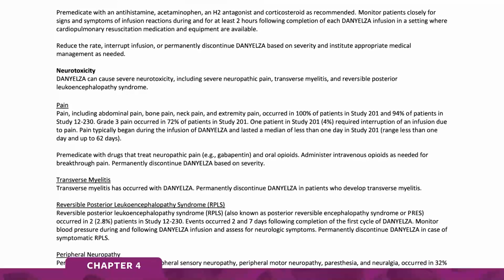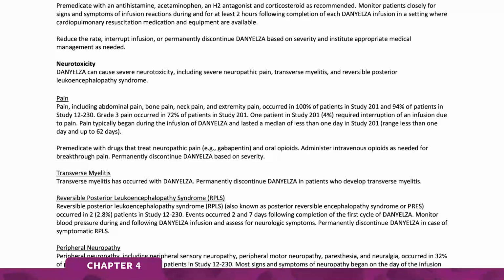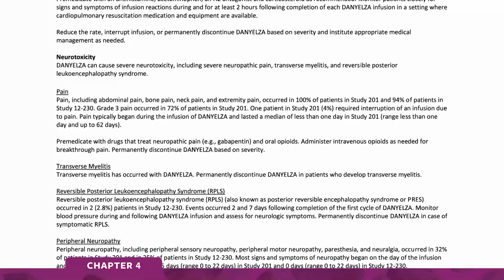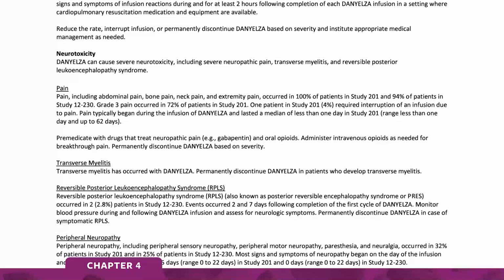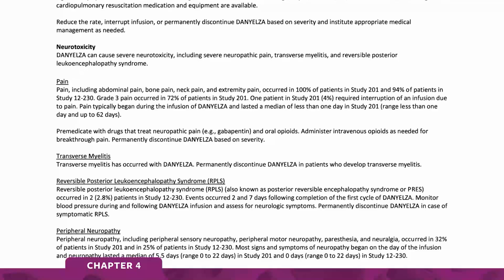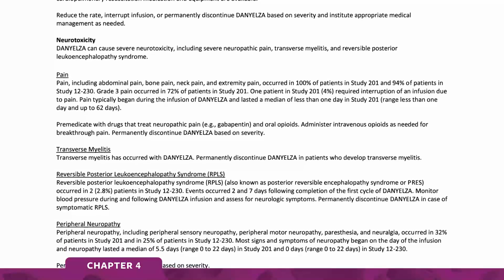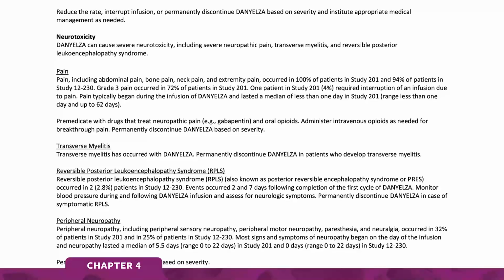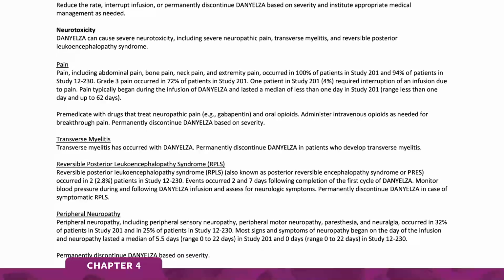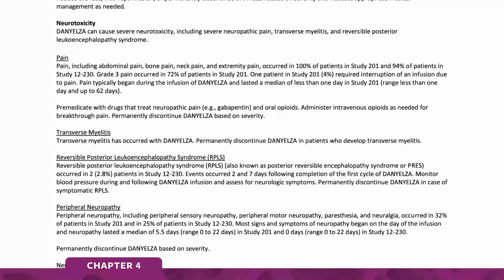Reversible posterior leukoencephalopathy syndrome, RPLS. Reversible posterior leukoencephalopathy syndrome, RPLS, also known as posterior reversible encephalopathy syndrome, or PRES, occurred in 2.8% of patients in Study 12-30. Events occurred 2 and 7 days following completion of the first cycle of DANYELZA. Monitor blood pressure during and following DANYELZA infusion and assess for neurologic symptoms. Permanently discontinue DANYELZA in case of symptomatic RPLS.